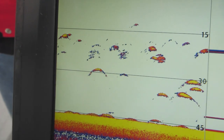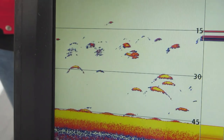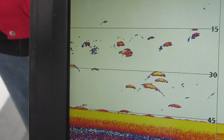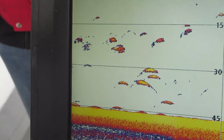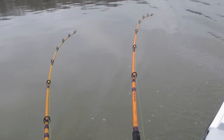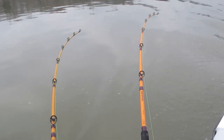How far do you figure they go down when they're planted? These fish are running like 30 feet, so it's usually about three times, so about 90, but then these kick to go left and right. We ran two rods on each side of the boat.